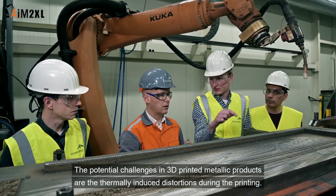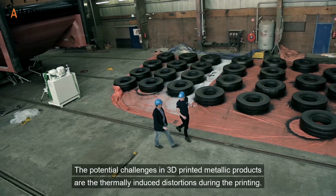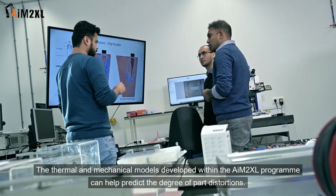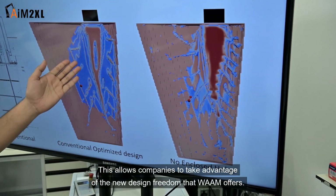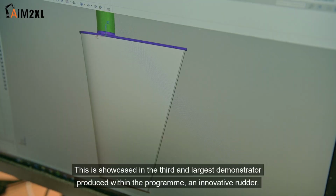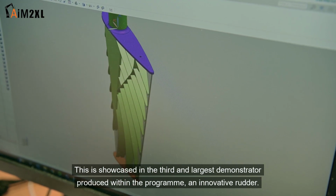The potential challenges in 3D printed metallic products are the thermally induced distortions during the printing. The thermal and mechanical models developed within the AIM2XL program can help predict the degree of part distortions. This allows companies to take advantage of the new design freedom that WAAM offers. This is showcased in the third and largest demonstrator produced within the program.